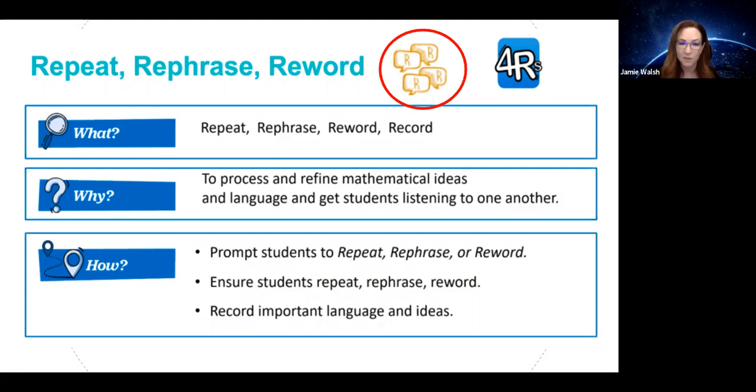And how do you do it? You would just prompt students, Norma, can you repeat what Jamie said? Or what's another way to rephrase that? Or you as the teacher can take what a student said and rephrase it and reword it to clarify understanding.